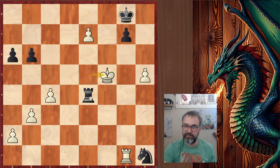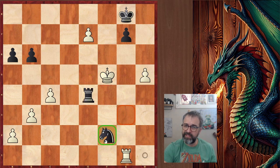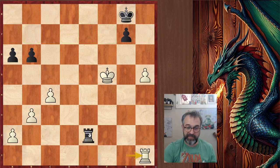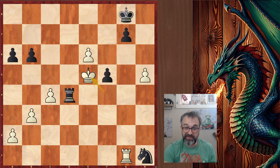And actually, it looks like I'm still up a pawn. But what's the computer say? Oh, it's saying knight f2, defending the rook. Okay, I didn't see that move. But even after rook takes, black might have some counterplay to hold to get the draw here. But instead of playing this, I played the best move accidentally.